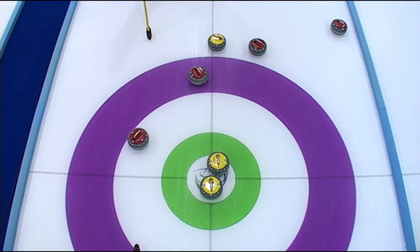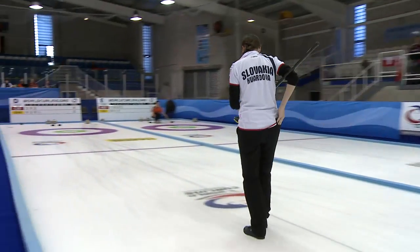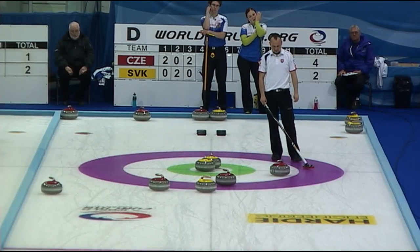Well, last stone here in this fourth end. Actually, I don't know why they're really indicating the hit and roll. If they hit this right on the nose, they'll get the 3 points that they need. Yeah, and by the look of the ice, they could also be just playing a draw. Yes, they could be.